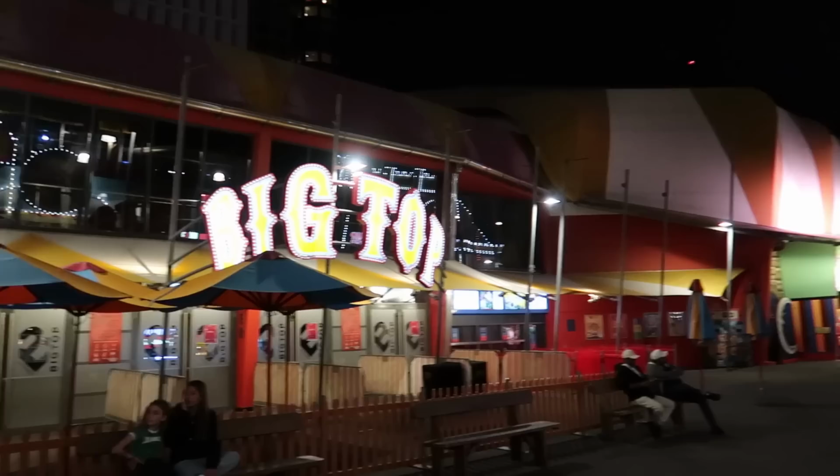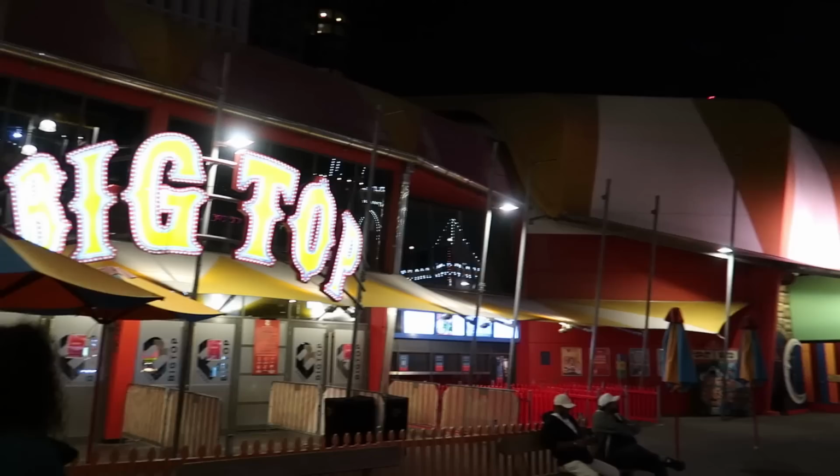Yeah, and this park at night, absolutely stunning. It really is. You've got Big Top there, which is like a show venue that they've got. And yeah, really filtering out now tonight as well. Last part of the night here.